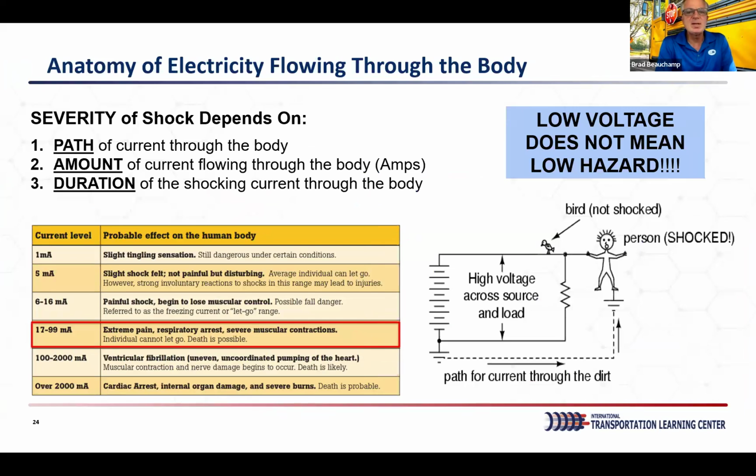So electricity flowing through the body can cause discomfort at the bare minimum, but can also cause injury or death. And it's really about the actual voltage itself and you being the ground path for that voltage to reach ground. So the path of current, if it flows through the body, the amount of current as measured by volts and amps, and particularly the amperage is important, can cause shock to the body itself. At 1 milliamp, a fraction of an amp, a slight tingling sensation can be felt, and can still be dangerous under certain circumstances.